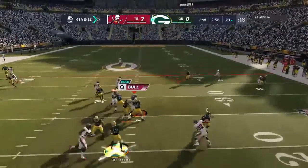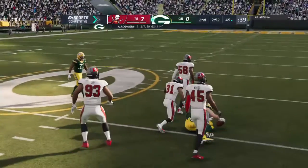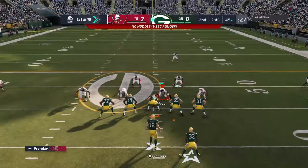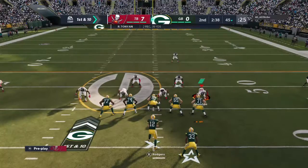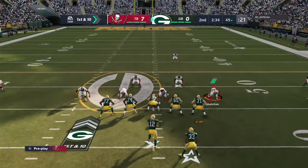Here we go on 4th down with Rodgers. Got a man, and he hits him in stride. And he'll be tackled right on the chalk of the 45. That one good for 17 yards on 4th. Couldn't ask for much more from your offense there. 1st down.